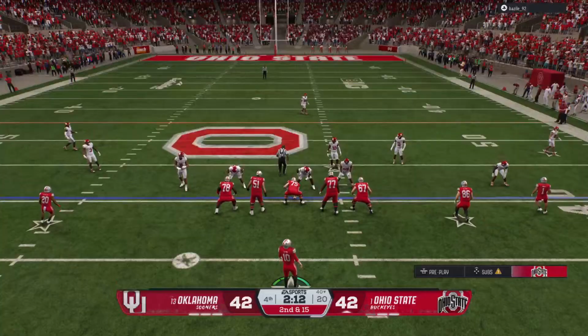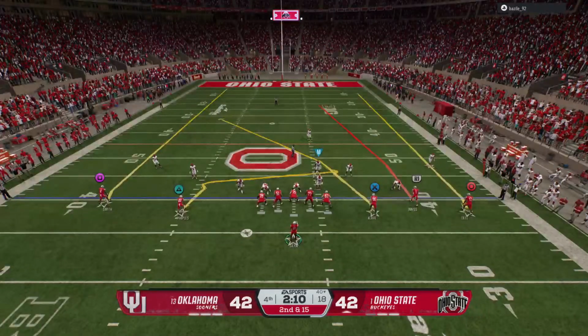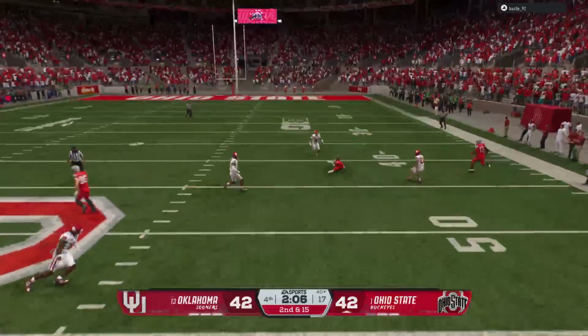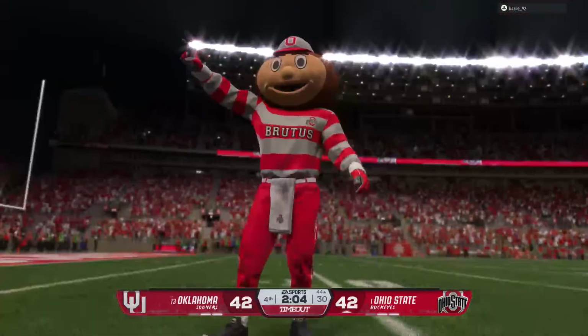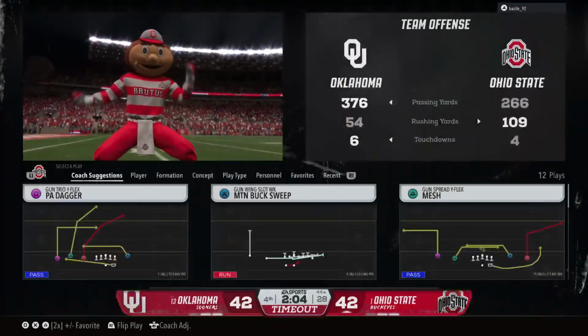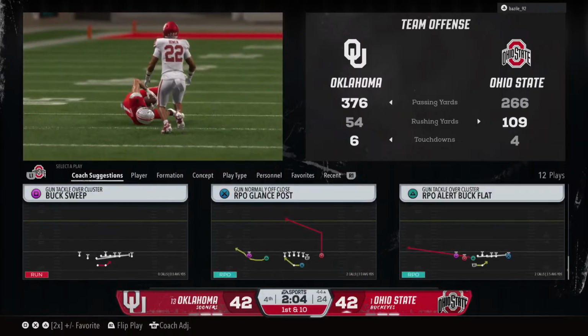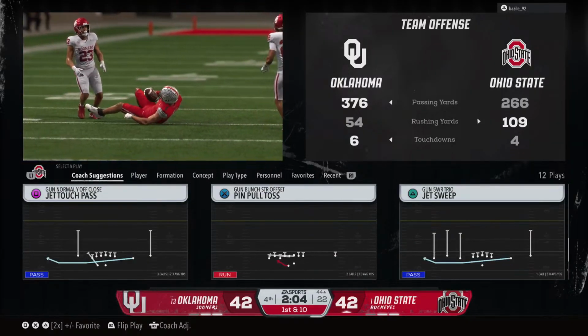Second down play coming up. Back to throw. It's Sayin. Makes the catch downfield, and he goes down after a solid gain. That's enough for a first down. And now the defense decides to spend a timeout to regroup a bit.